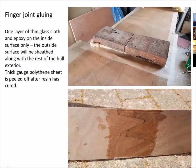Then I put just a layer of glass fiber on the inside. It's all epoxy, not polyester, because epoxy is recommended with plywood. Weighted it down, and you've got a flat joint. I didn't put anything on the outside, so as to leave the outside of the boat as smooth as possible. I'm sure that's as strong as the rest of the wood, really. No significant weakness in the joints.